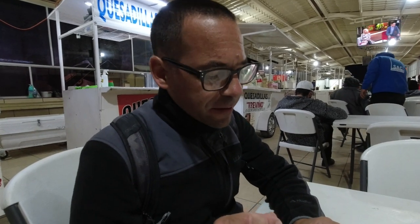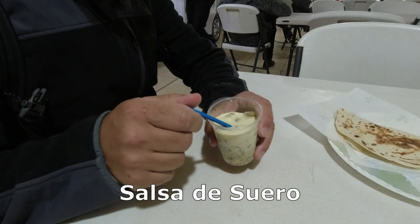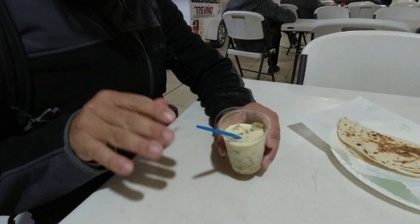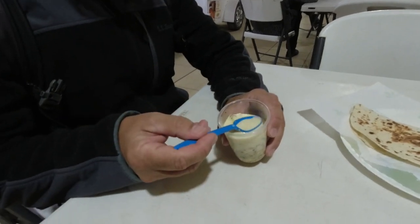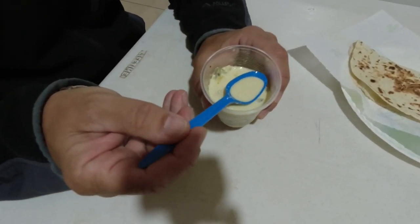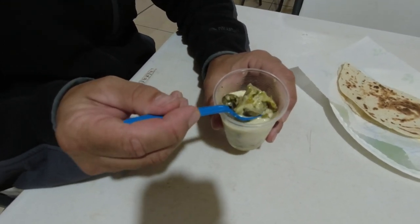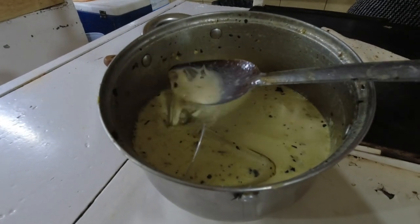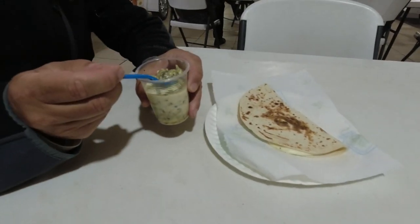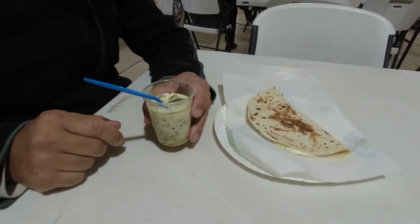So what we have here is salsa suero, which is something we've never heard of, but we tried it here when we got to Villa Ahumada. And suero means whey, so this is whey from the asadero cheese. And this is simmered with a little bit of jalapeno peppers in it. And it's served warm with quesadillas. And I gotta say, it's quite nice. I'm glad we tried this. Never heard of it before, but it's wonderful. Absolutely wonderful.